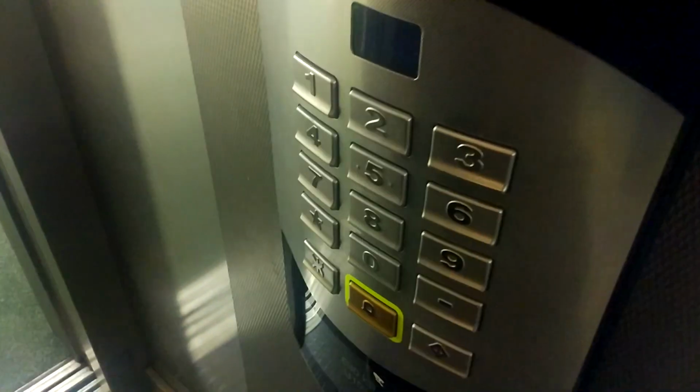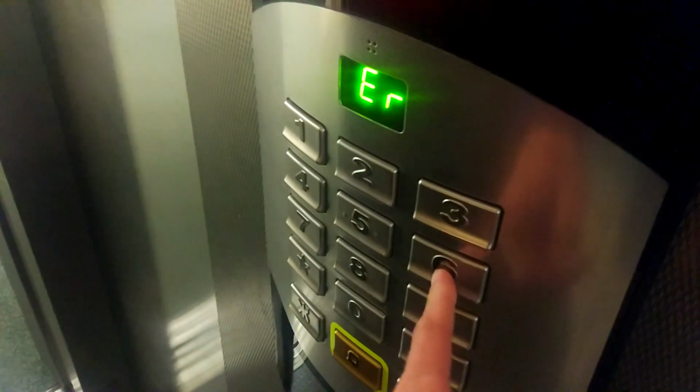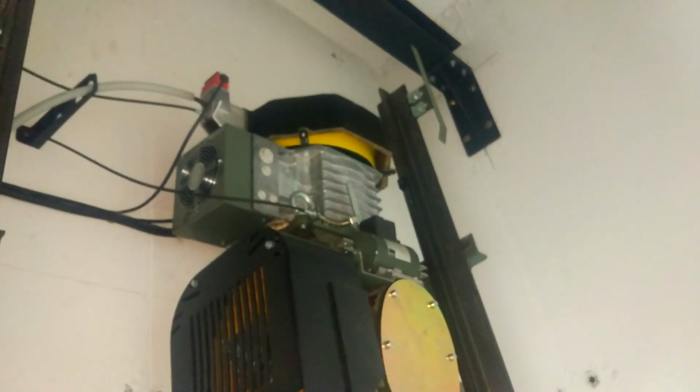This is a really rare model. How many floors do you think it goes up? Not six. Probably three at most. Third floor. And now, let's take a look at the motor.